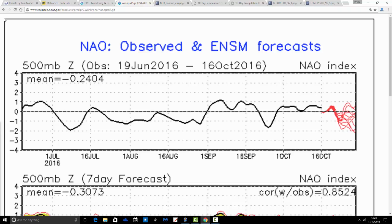Again, this is the observed and forecast chart for the North Atlantic Oscillation. This is simply an index that reflects the state of the atmosphere in the Atlantic. So the Arctic Oscillation is reflecting the state of the atmosphere over the pole. The North Atlantic Oscillation is reflecting the state of the atmosphere over the North Pole. Again, same idea. It's the atmosphere that drives the index, not the other way round.